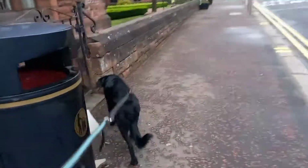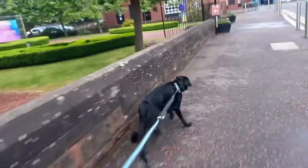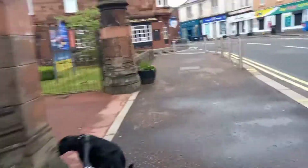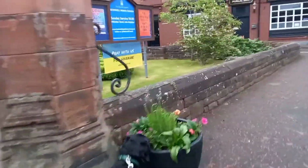I've driven through Bothwell many times, but never actually taken the time to walk through. It's quite an ornate place. Oh wow, and a great shot of the church here. This is Bothwell's parish church.